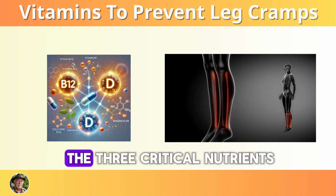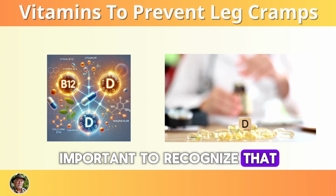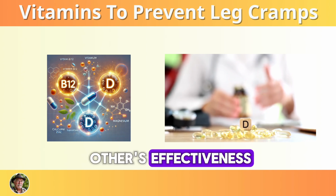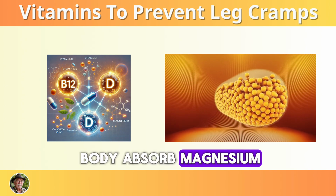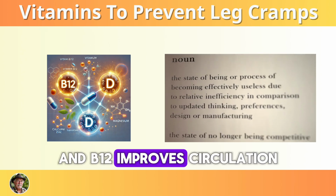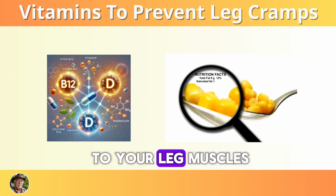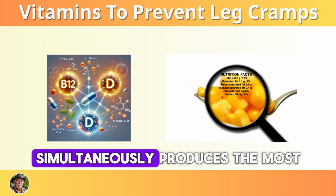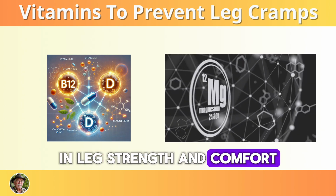Now that you understand the 3 critical nutrients for leg health, it's important to recognize that they work synergistically, each one enhancing the other's effectiveness. Vitamin D helps your body absorb magnesium. Magnesium activates vitamin D, and B12 improves circulation, helping deliver both nutrients to your leg muscles. This is why addressing all 3 deficiencies simultaneously produces the most dramatic improvements in leg strength and comfort.